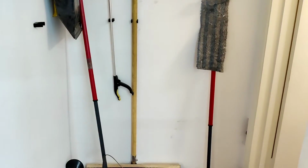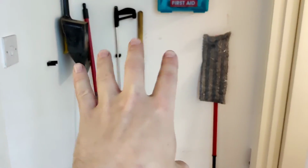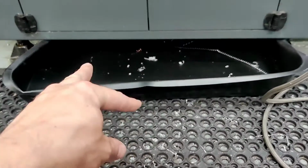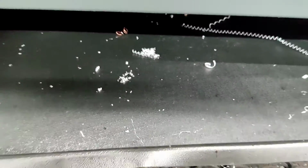We started with these standard locations for all the mops and brooms, etc. A little bit more work to do with that, but we're getting there on that too. We've now got this semi-flexible tray underneath the lathe. Yeah, it looks a bit wonky right now, but the idea is it's catching the coolant that sometimes gets under here and also catches the swarf too.